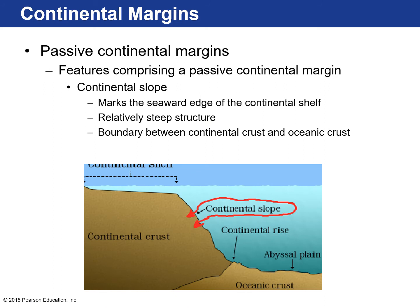Okay, the slope is the seaward edge of the continental shelf. Here it is. Here is the slope. Okay, it's a steep structure. It's the boundary between the ocean crust and the continental crust, right? Right at the end of it, here's the ocean crust, and this is the continental crust. Okay, it can vary between 5 degrees of sloping to about 20 degrees, right? So not every continental slope is the same.